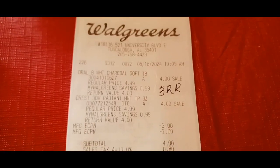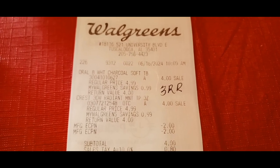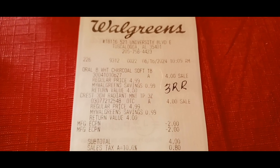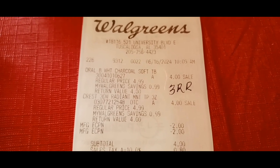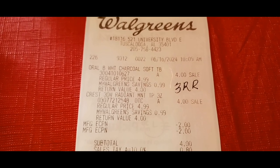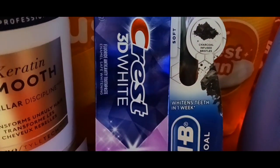Okay, here's my receipt. The toothpaste was $4. The toothbrush was $4. I had two digital coupons that came off that made it $4 out of pocket. I got back the $3 register reward, which made that 50 cents each. And I rolled that register reward into this transaction.